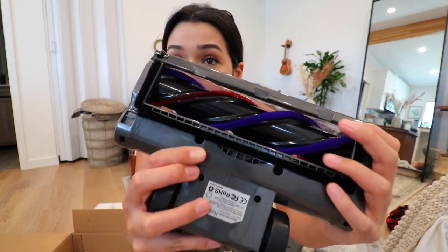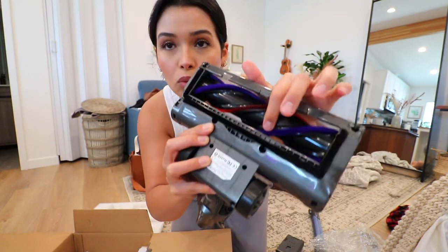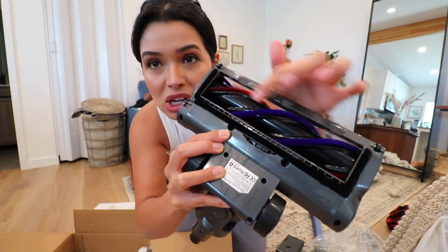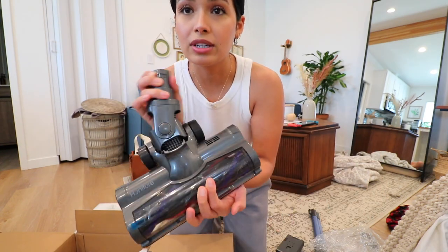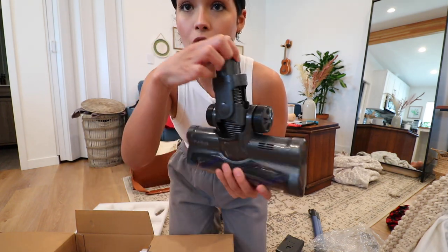So here is what the inside looks like. I'm kind of nervous because I feel like this is the kind of roller situation that would have a bunch of hairs tangled up. But first impression, I like that you can maneuver this in any direction. That's pretty cool. It can go straight up and all the way down. When did I become a vacuum cleaning review channel? I don't know when I made the transition, but here we are.